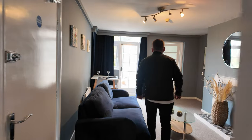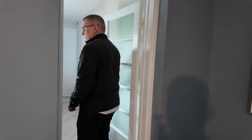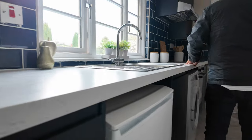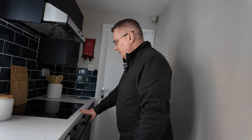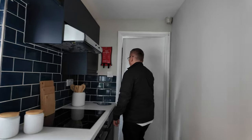We've had a fully fitted new kitchen as well, because the kitchen was really dated. So this is the kitchen. All new cupboards, new worktop, washing machines plumbed in now, fridge, freezer, oven and hob. Extractor fan, new windows, and then we've got the shower room.